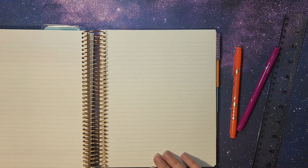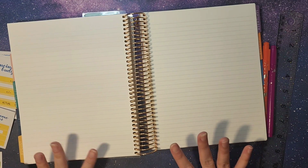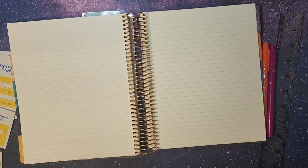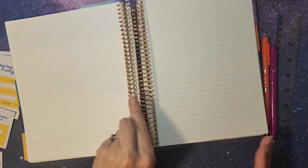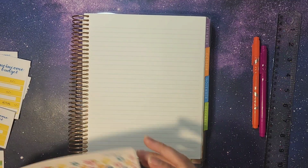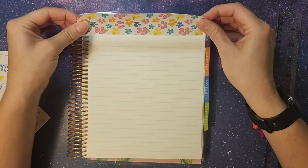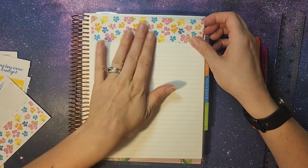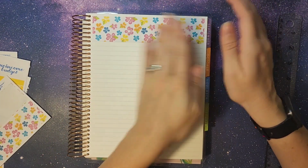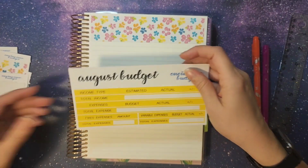Then the next sheet we use will be for our paycheck breakdown and our August budget kit here. So we're going to do our budget first so I can kind of explain it, and then do our paycheck breakdown. All right, so we're going to use this pretty one here. Lay this down. Could have gone up a little bit, but it's fine. All right, so August budget.